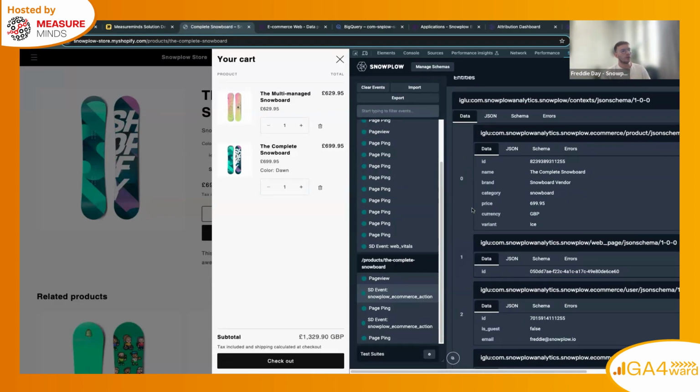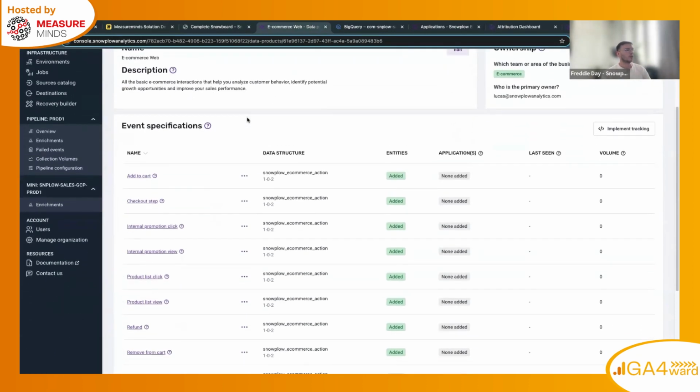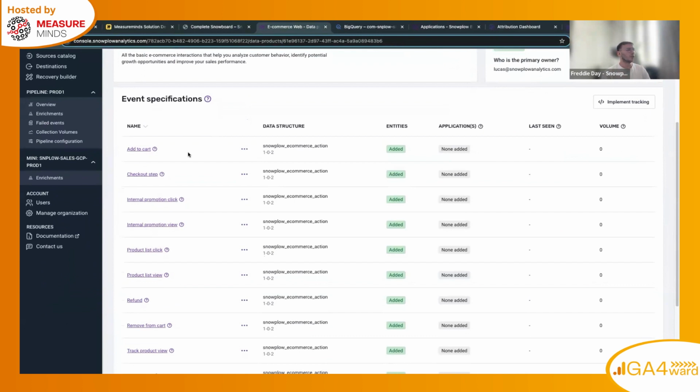So having created some basic tracking and visualized that, what I'll now do is show you some of that validation criteria that this has been tracked against. If I move into the Snowplow console, what we can see here is a basic data product that I've set up. And this is for that e-commerce use case. We've got some different event specifications, such as add to cart, checkout step, etc. Let's focus on the add to cart for now.